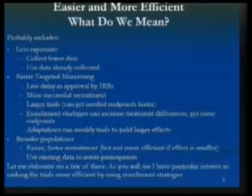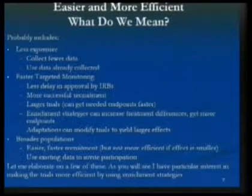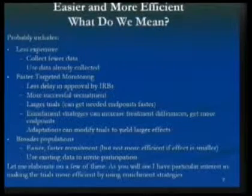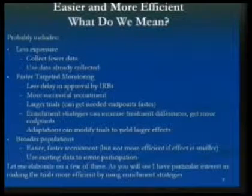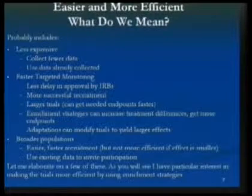There's a lot of interest in whether trials could be not delayed by silly things, like long delays in approval by IRBs, whether recruitment could be made more successful if it used appropriate techniques to do it or worked with patient groups. Sometimes they can be very effective. Could we make trials larger and get the needed endpoints faster?